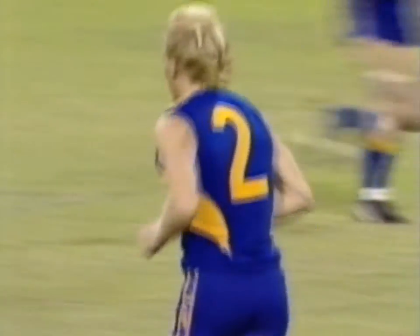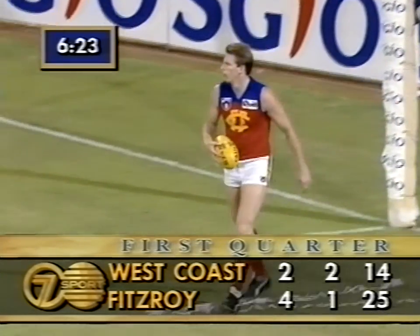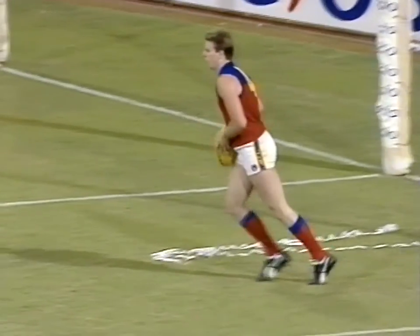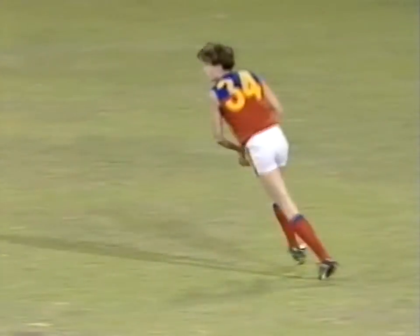Quick end-to-end work and a real illustration of modern-day football. Fitzroy sweeping it down the ground, turn it over at half-back, and suddenly it comes back very quickly. Paxman stabs it in. Boyd, who's been prominent, has the ball at half-back. Ruse breaks for him towards the outer side. That's the direction the kick takes.